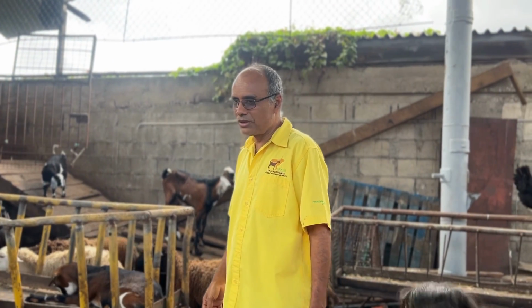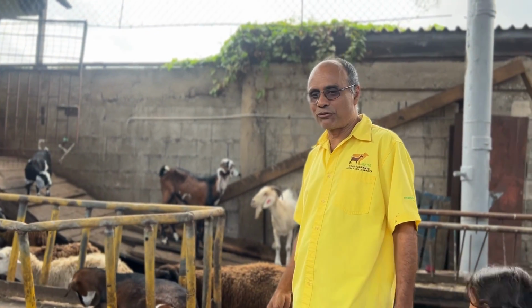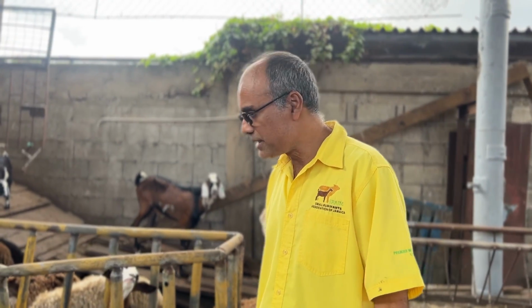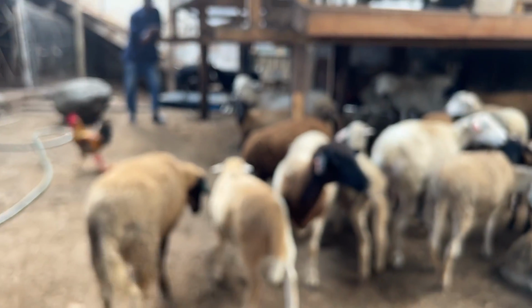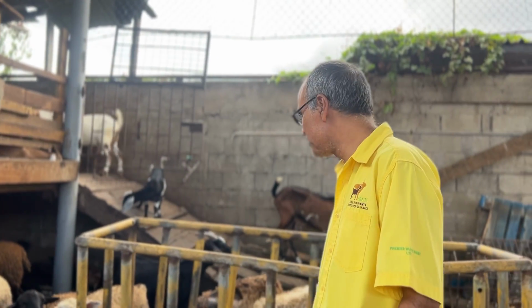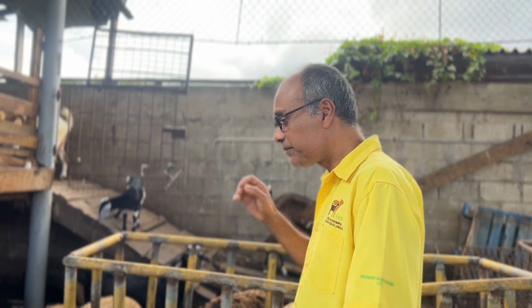One of the first things you'll notice about sheep is that they are not very friendly. They tend not to be very sociable with humans. As you can see, even the kids, if you touch any of the sheep, they'll walk away. They're generally not going to come to you and be friendly. You'll find one or two sometimes will be friendly, but generally speaking, sheep are not very sociable with human beings.